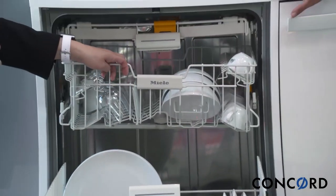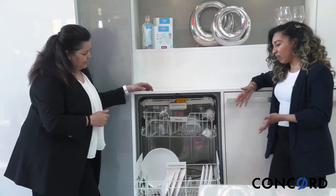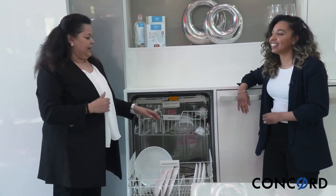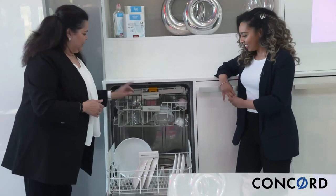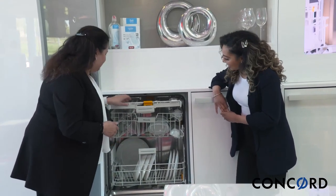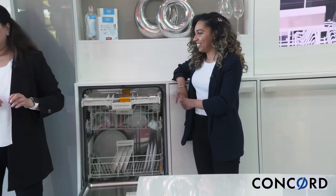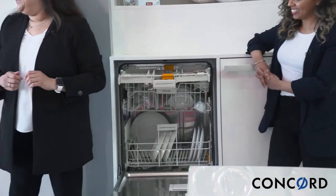Fantastic. Now, I usually like to run my dishwasher later on in the evening or at nighttime. How loud is this dishwasher? Actually, if somebody has a phone with some music, then I will show you how loud this actually is. So we'll put it in here. Just give me a second. Sure. We'll do a test. That's amazing. Very excited for that.